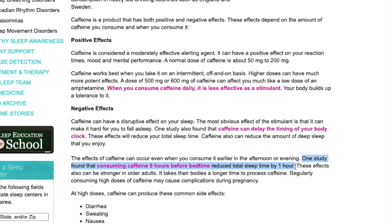To reduce the negative effects of caffeine on your sleep, try setting a time during your day, like sometime before 3 p.m., that you just don't drink caffeine past. That way, most of the caffeine in your body will be gone before you go to sleep.